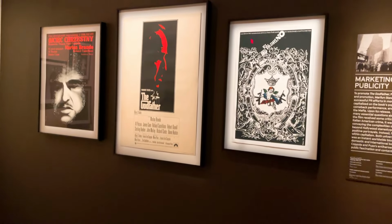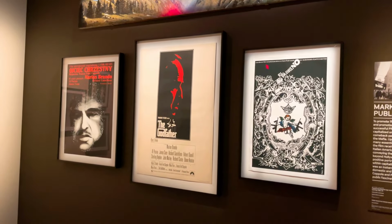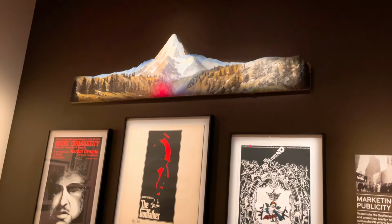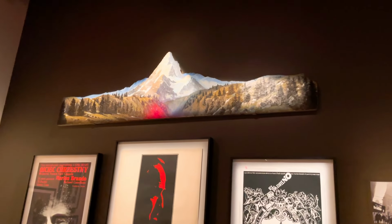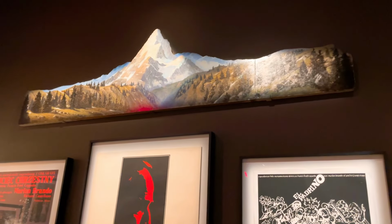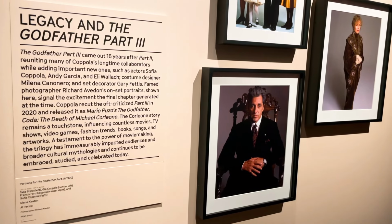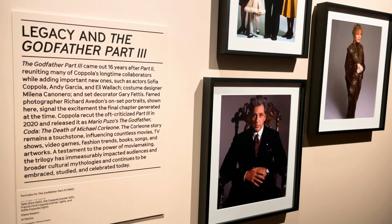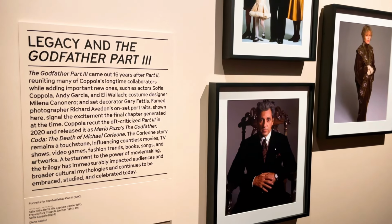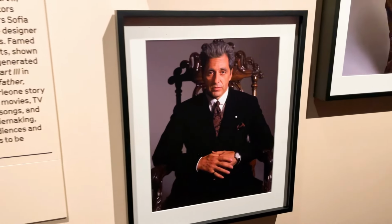So this right here is a few release posters that were out to advertise when the movie was released in 1972. And that right there is a painting of the Paramount logo that you see in all the movies and whatnot. This section here just pretty much talks about how Godfather Part 3 came out and just how much had actually changed and whatnot. And there's some portraits here.